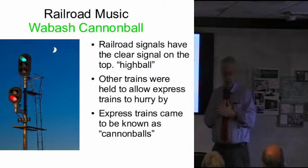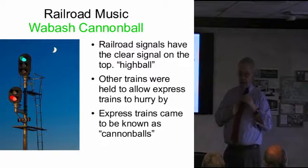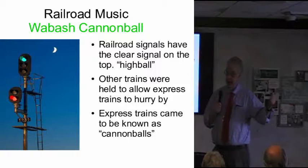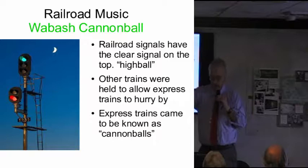If a train is in the station, and there's an express train coming through behind that will not be stopping at the station, the mainline track is going to be red. Then they get that other train off to one side on a siding, switch the tracks, and now the green highball is on. And as the engineer on the express train comes into the station, he can see that green highball, knows he doesn't have to slow down, he can keep right on going. So there's the term highball.